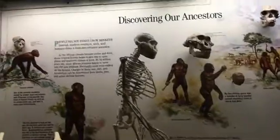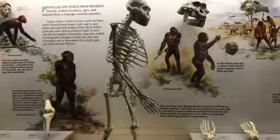It says that she got her name because the song Lucy in the Sky with Diamonds by the Beatles happened to be playing in a paleontologist camp when she was discovered, and the name stuck. So there's Lucy. She's very tiny. So this is a full-scale model. She looks like she's maybe about 3 feet tall. And that's what she would have looked like in skeleton form.